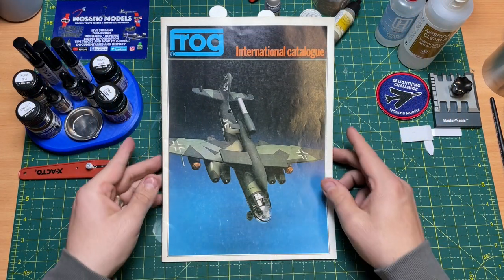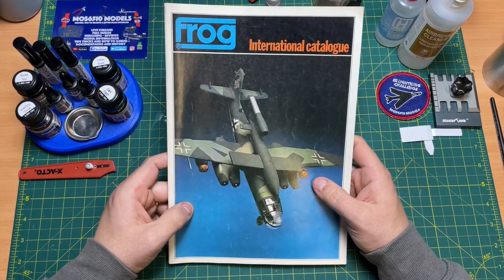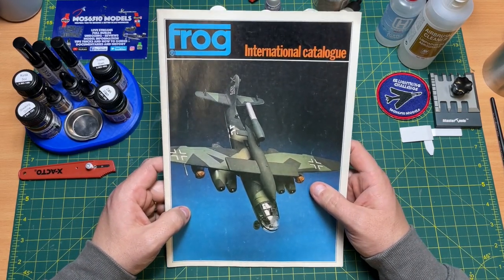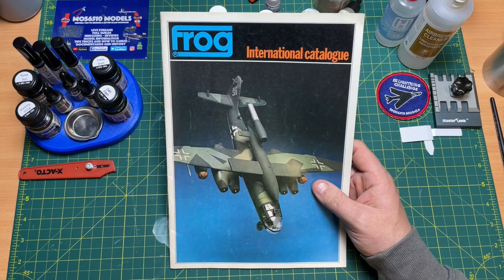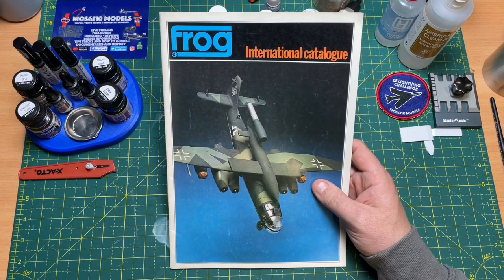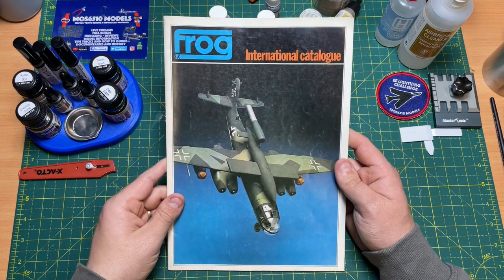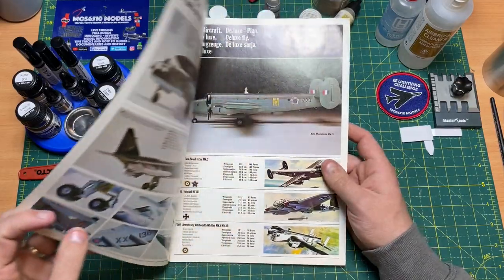So in this catalogue, there's not really much to say. Obviously it's sad. Frog were a major rival of Airfix back in the day, and unfortunately things didn't go so well, and they finally gave up. And in this catalogue here was the last of their range, really.